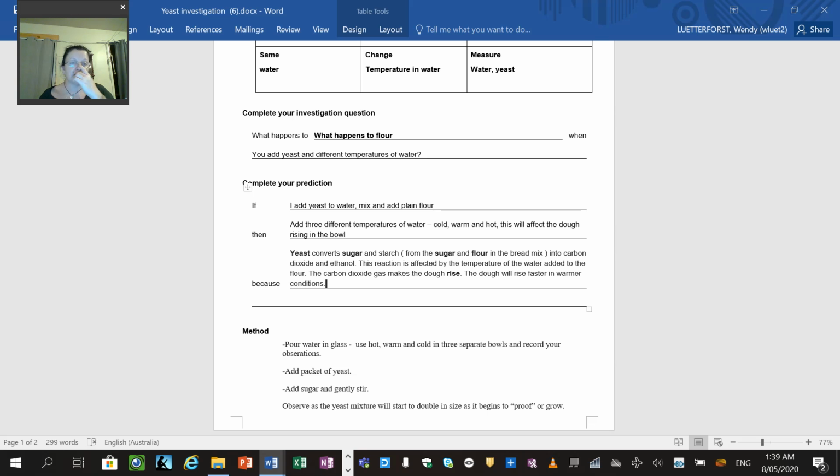I've seen some cases where people have made bread and they've mixed up the dough, the water and the yeast, and they've covered it, and they've actually left that mixture next to the oven or on top of the oven or next to a fireplace just to get that reaction happening a bit faster. So that's a bit of background knowledge I have, and I bet you've seen someone make dough either on telly or at home as well. So you've got your own prior knowledge, which will help your prediction.